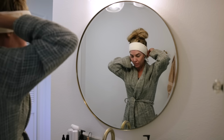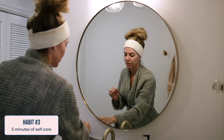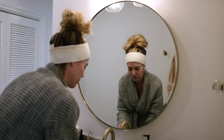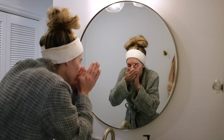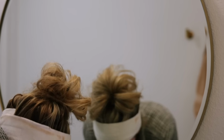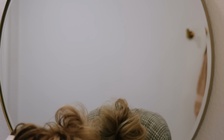I don't necessarily do all of these habits in this specific order every morning, but one thing I do make sure to do, no matter what time it is, is carve out 5 minutes of self-care. This can look a lot of different ways. Sometimes it's ice rolling, gua sha, eye patches, stretching, but I've been doing a big focus on my skin.